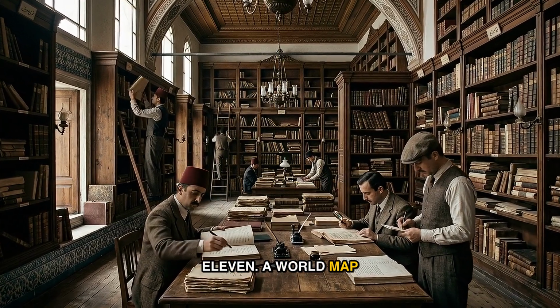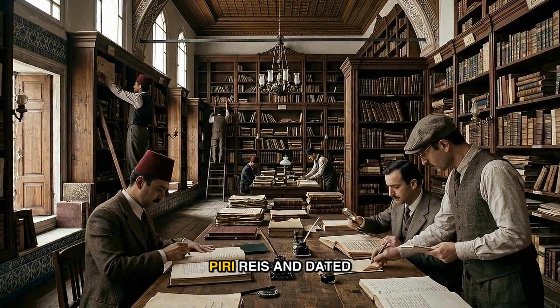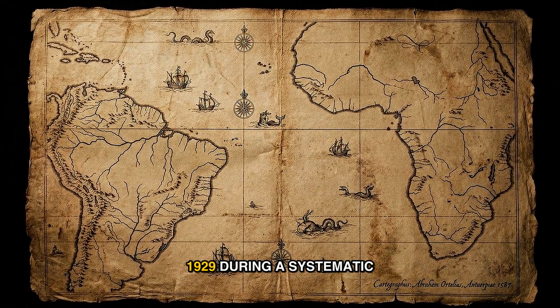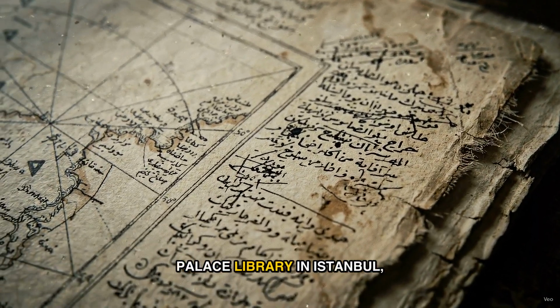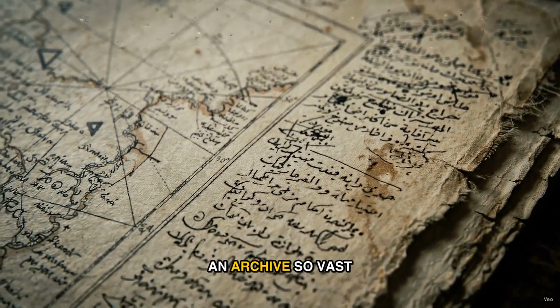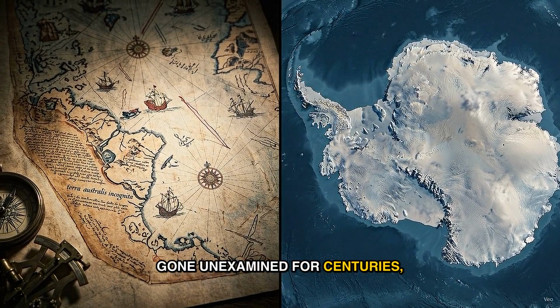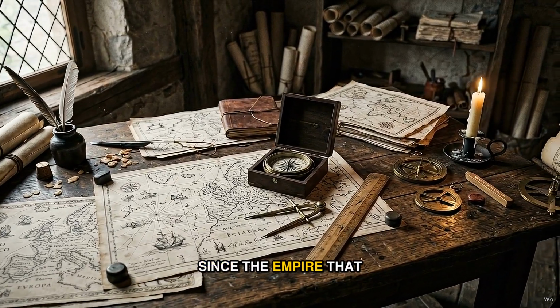11. A world map drawn on gazelle skin parchment, signed by Ottoman Admiral Piri Reis and dated 1513, turned up in 1929 during a systematic inventory of the Topkapi Palace Library in Istanbul, an archive so vast that many manuscripts had gone unexamined for centuries, stacked in rooms that hadn't been fully cataloged since the empire that built them.